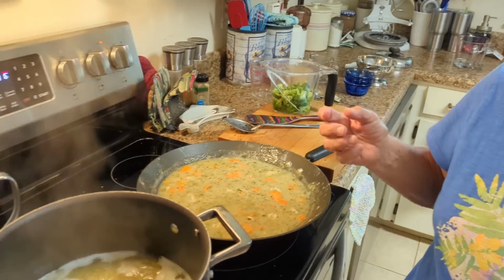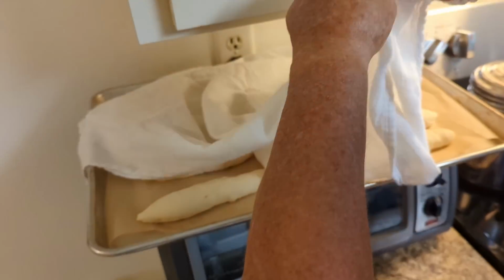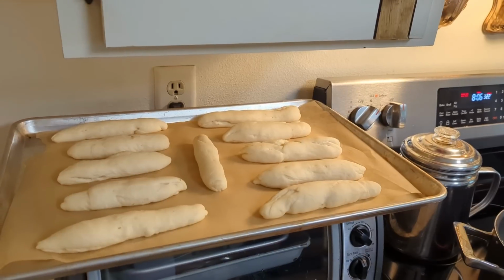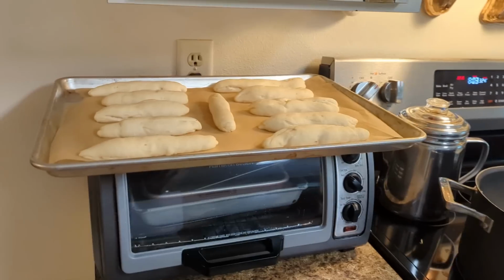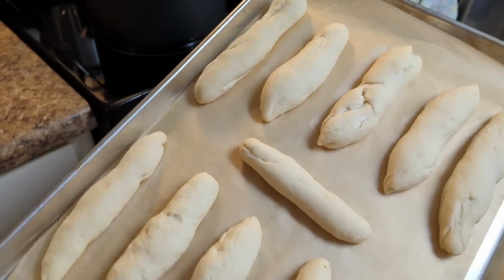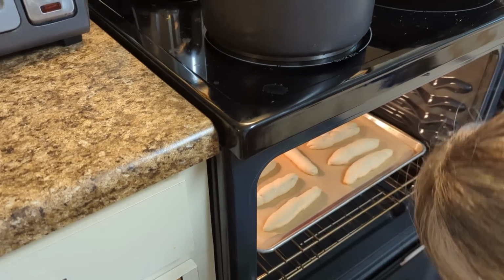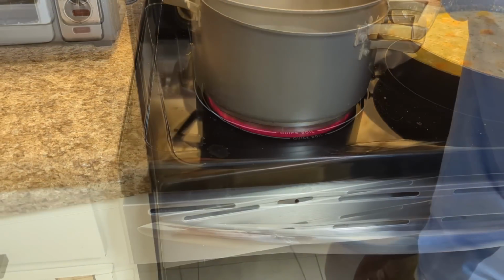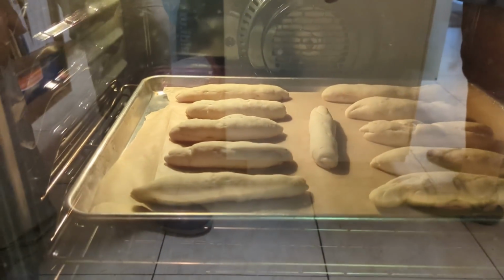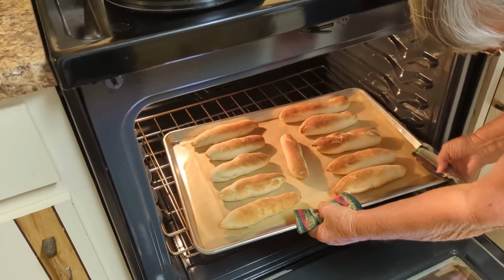What I gotta do is I made some breadsticks for tonight's dinner, so let me check to see how they're rising. Oh yeah, they're done. And these are really good, these breadsticks. I'm just going to put them right in the oven, and those should get done right about the same time as everything. They only take about 10 minutes to cook. Put them in here. Light on so you can see them. Breadsticks are actually done before the pasta. They don't take long at all to cook.